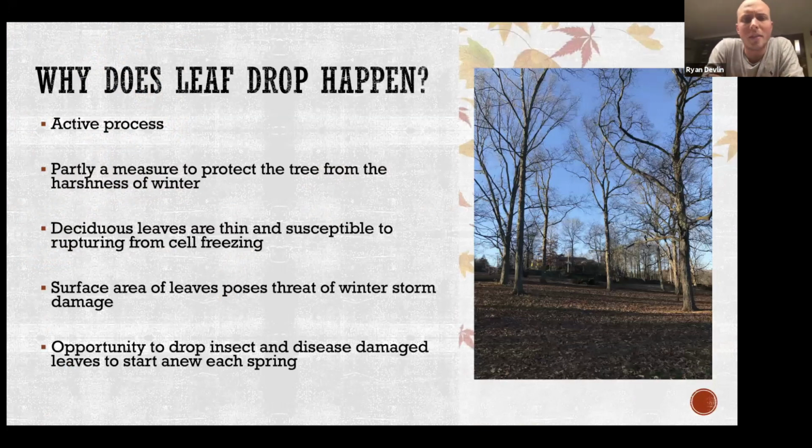So why does leaf drop happen? I think contrary to what a lot of people think, leaf drop is actually quite an active process, not a passive process. And it's something that's evolved for a particular set of reasons. One of which is we live in temperate climates, like in the Northeast, the winters are quite harsh. And dropping leaves is actually a way for the tree to protect itself.